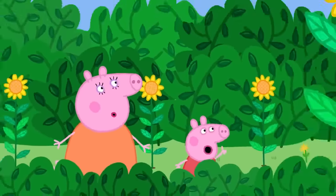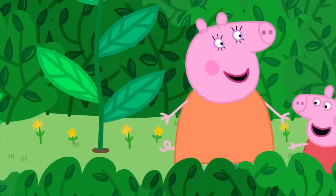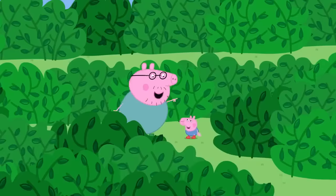Look, Mummy. Oh. More tall flowers. And little ones. Peppa and Mummy Pig are having lots of fun in the maze, but Daddy and George are a bit lost.